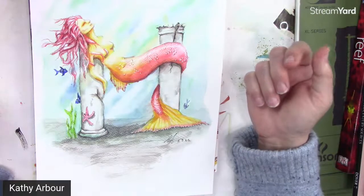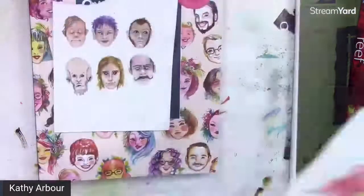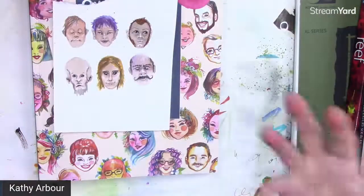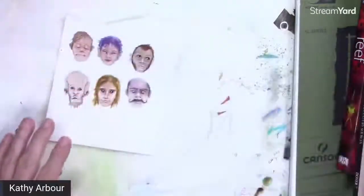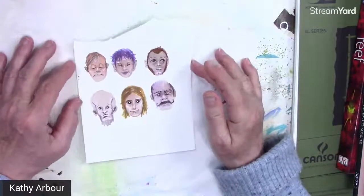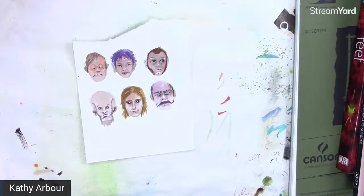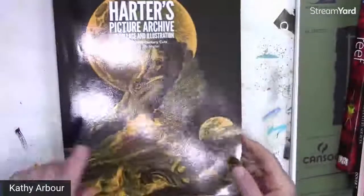So I thought I'd make some creatures today, and may as well stick with the Mermay edition. And just thought I would show you a few books that I have.